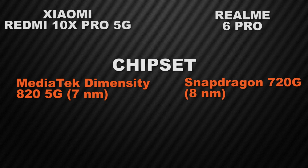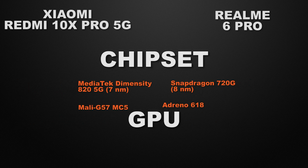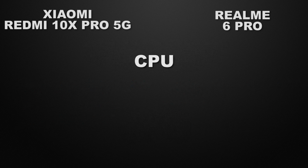So the winner here is 10X Pro because it is 25% faster in performance. And about the GPU of the devices, 10X Pro have Mali G57 MC5 and Realme 6 Pro have Adreno 618. So the winner here is 10X Pro because it can give you more FPS in games. Let's talk about the clock speed of the devices.